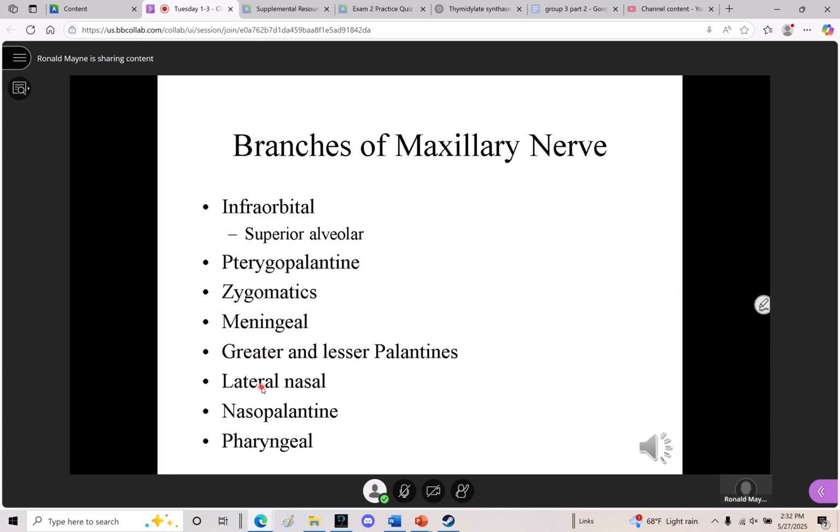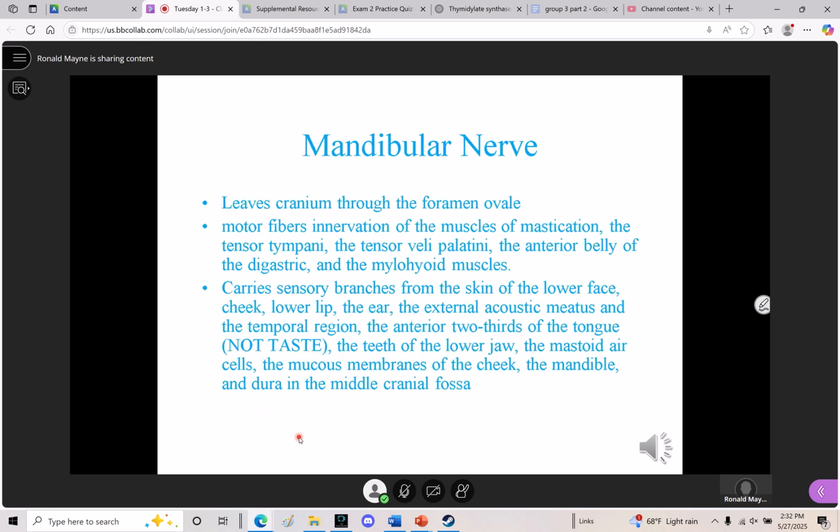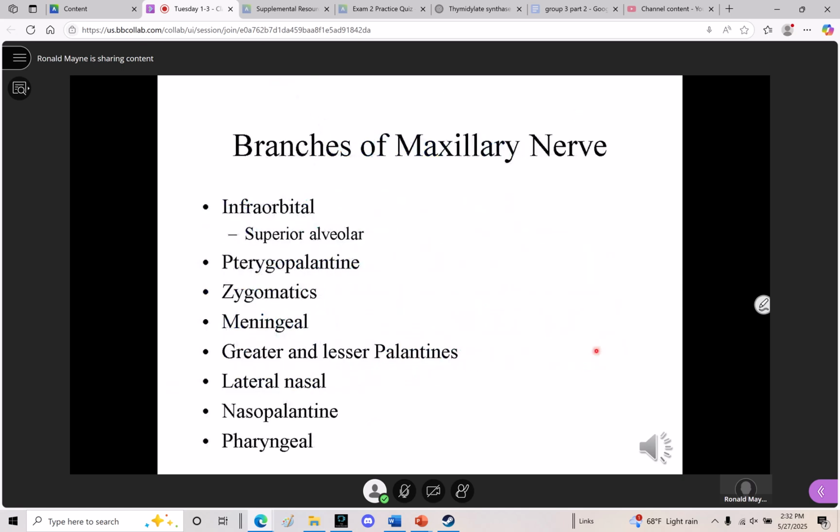Lateral nasal, lateral side of the nose. Nasopalatine covers the nose and palate, deep though, sort of the mucosal linings. Pharyngeal, mucosal linings of the pharynx. Pharynx is the part that goes from nose to throat. Questions on that?